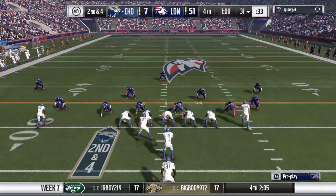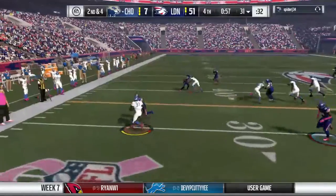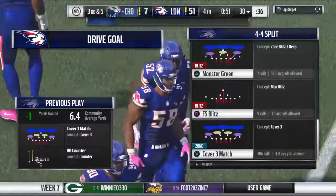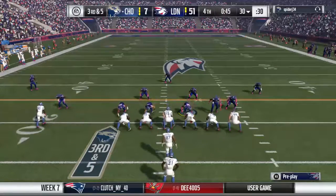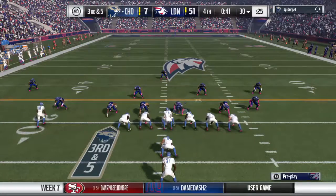Here we go now! 90! And they'll go on the ground. Trying to get out wide, but he's going to be tackled right near the line of scrimmage. And they'll lose a yard that time, and that's going to lead to a 3rd down. So 3rd and 5, 3rd and medium here. 3-19! 3-19!